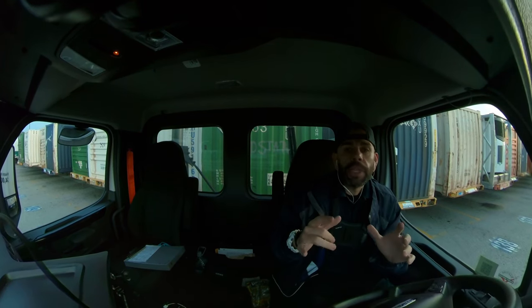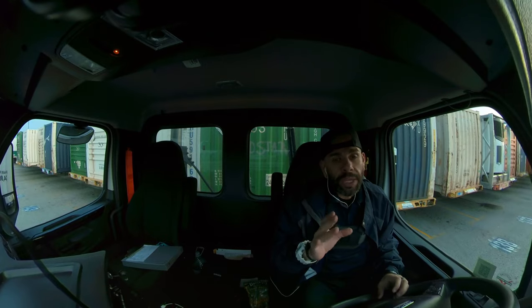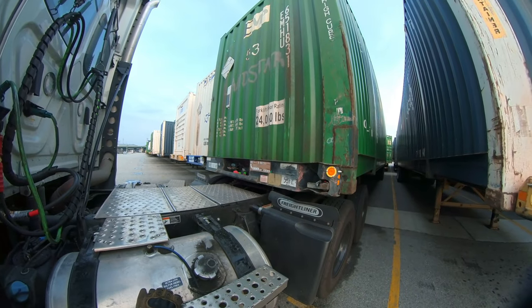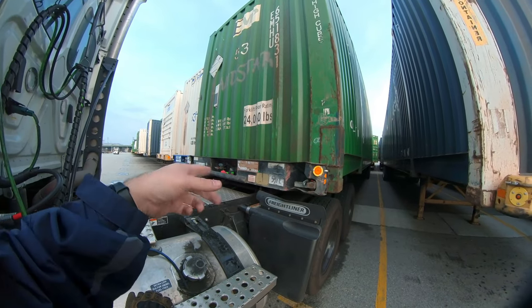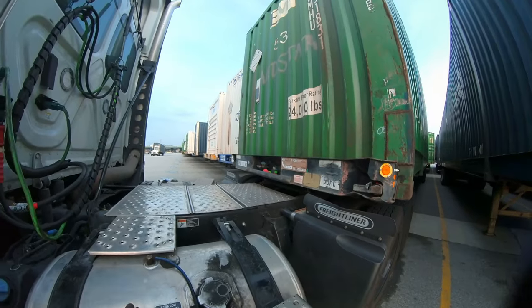And I'm hooking up to this one because I already checked it, everything's good, and I'll show you guys why it had the red tag. All right guys, so I basically just got off. I didn't even back under it because I saw the red tag, so I was assuming something was wrong with it, but I did not check the tag if it had writing on it, because when it's red and there's no writing, you pretty much have to pre-trip it and see what you find that's wrong.